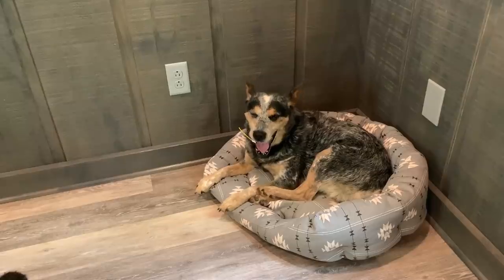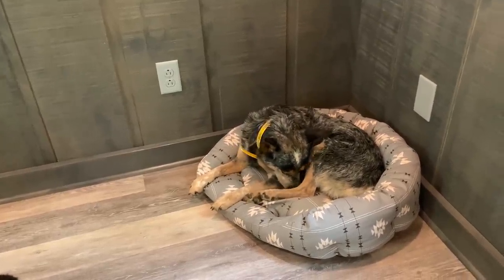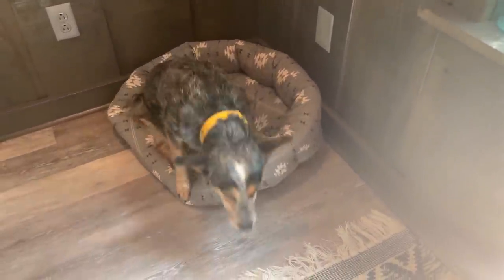Did you find your bed? You found your bed. You ready to go in? I'll take that as a yes. Okay, let's see. That's right. Shake all that fur all over my floor. Are you eating potato chips and laying on a register?